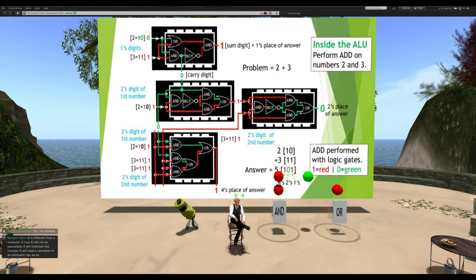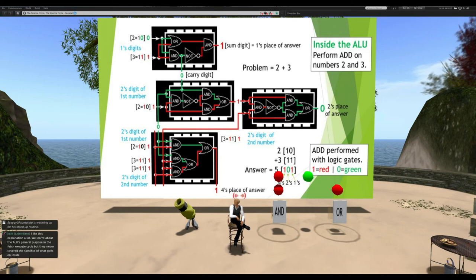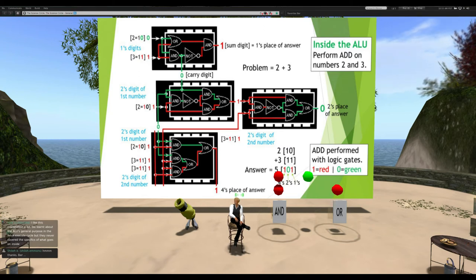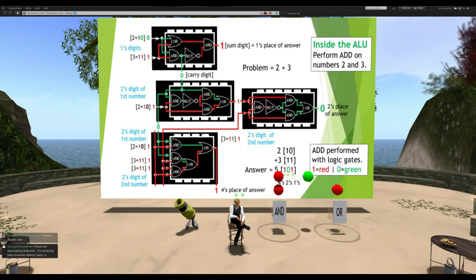Essentially, just like you would do it in so-called real life, if you added 2 and 3, you'd be adding those and then seeing if you carried over to the next one, that sort of thing. So that's what you're seeing up there. You'd put in a 0, you'd put in a 1, and the 1 is the red lines, 0 is the green lines, and so you use an OR logic gate, and then an AND logic gate, and something called a NOT, and essentially you're adding these up and you get a 1. In other words, a 1 and a 0 ends up being a 1, and then you carry 0. I'm not going to go through all of these, but you can go through all of them and you get the answer being 101, which is a 5.